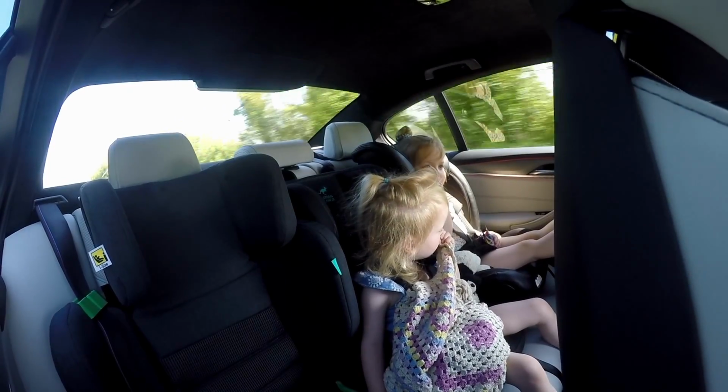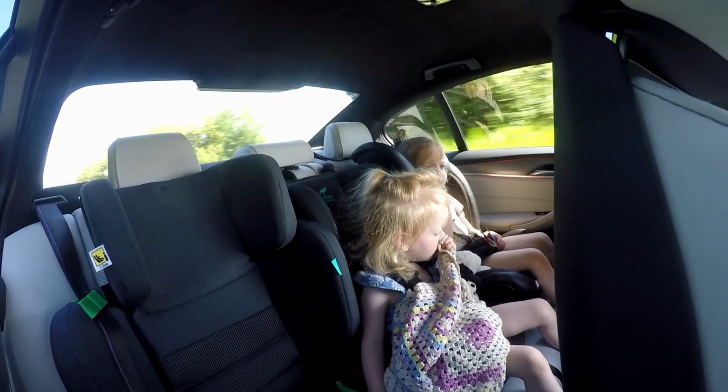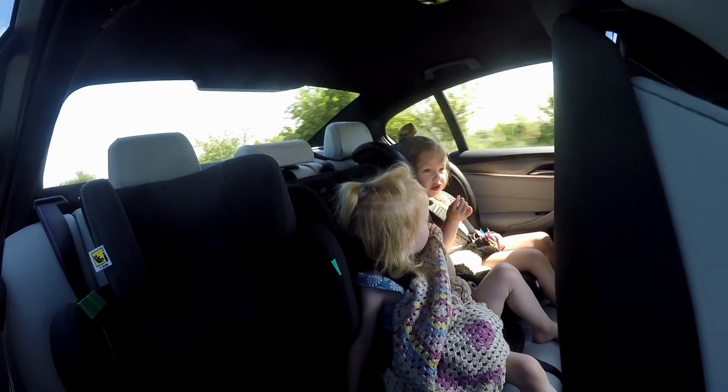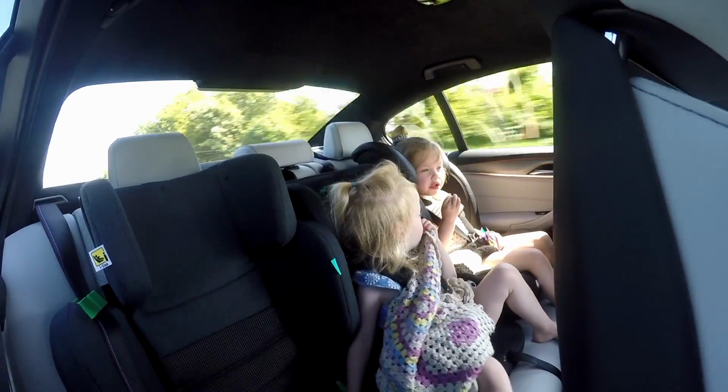Can you put your legs down, sweetie, please? It's just a bit dangerous. What's it like in the back, girls? Would it be nice if there were some screens back there so you could watch Peppa Pig or something? Yeah, that would be nice, wouldn't it?